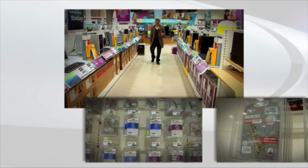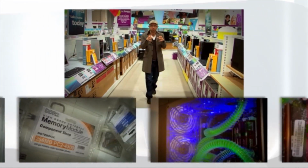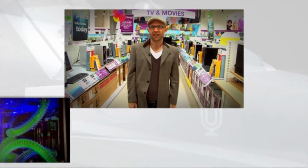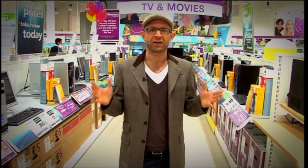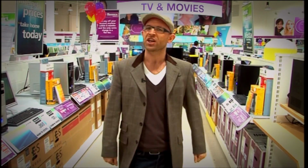Finally, we come to RAM, random access memory, the high-speed information motorways within your computer that make all your computer's tasks run smoothly and simultaneously. Now, in the age of graphics cards, RAM isn't as important as it used to be, but in my opinion, you can never have too much.